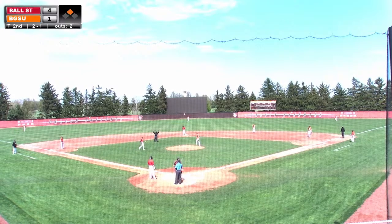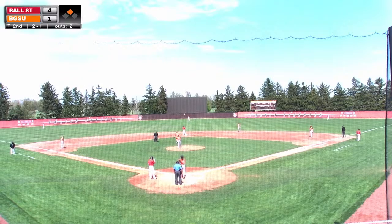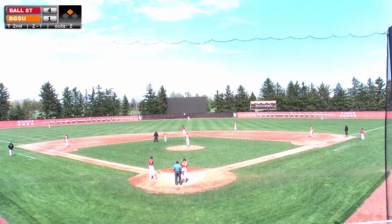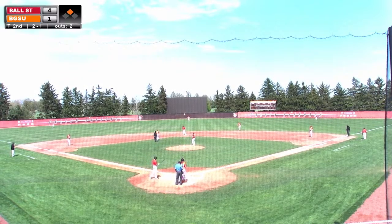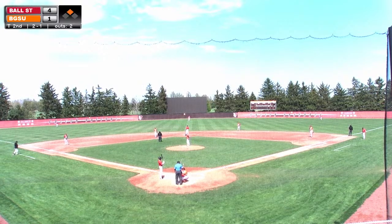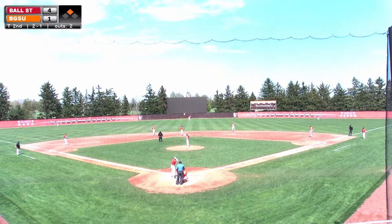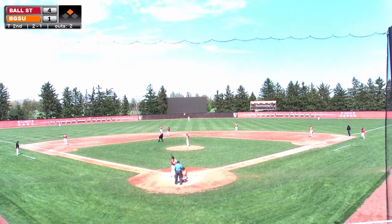Coming into this game, Bowling Green had committed only 27 errors in 31 games. They have committed 4 on this day. They also had 2 yesterday, so coming into this series, they had only 25 errors in 30 games. 2 errors, 3 errors, and now 1 already here in the nightcap of this doubleheader.